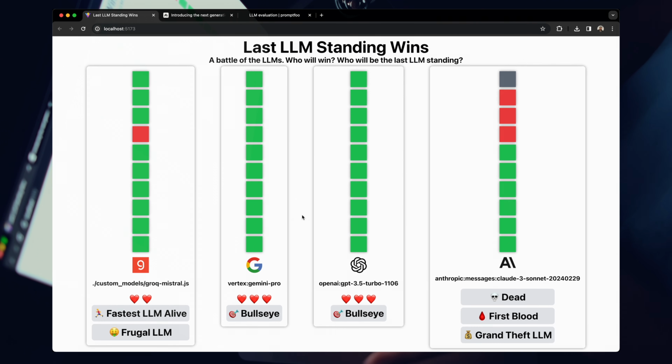Each LLM is given specific awards. So you saw here, Grok finished first, but it also finished with the least cost. It got the Frugal Award. We have 2 bullseyes, so these LLMs completed with no mistakes. And we had Claude 3 Sonnet die, and it was the first and only to die. So it got the Dead Award, it got the First Blood Award, and it also got the Grand Theft Auto LLM Award, which means it cost the most.